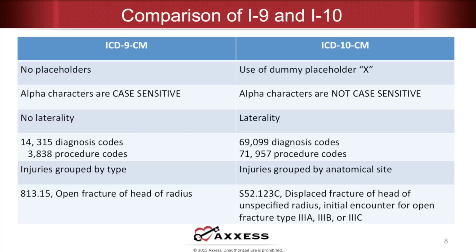In ICD-9, we did not have placeholders to deal with. In ICD-10, of course, there is a dummy placeholder X. In I-9, the alpha characters were case sensitive, which means if you used a V code, for example, a V code for therapy only, if you didn't capitalize that character, the alpha character, your claim would reject. In ICD-10, that's not the case. The alpha characters are not case sensitive, so your X's and your A's and whatever can be uppercase or lowercase. In ICD-9, there was no laterality. You couldn't designate if a pressure ulcer was on the right side or the left, for example. And in ICD-10, of course, there is laterality.